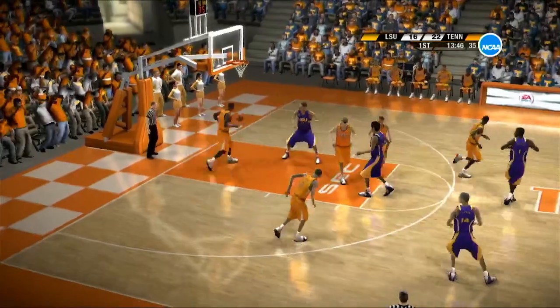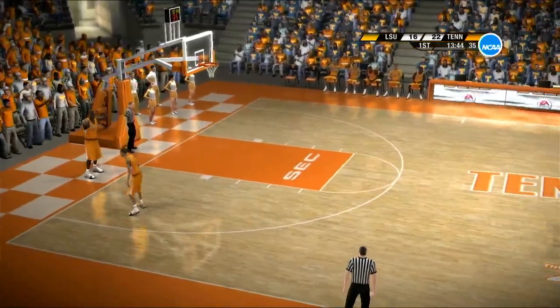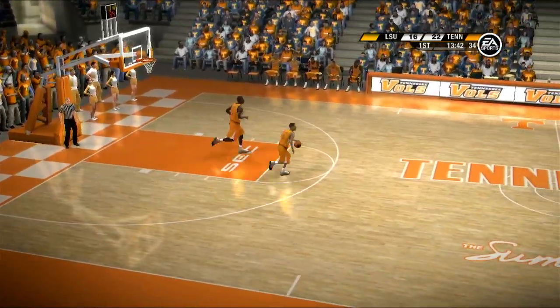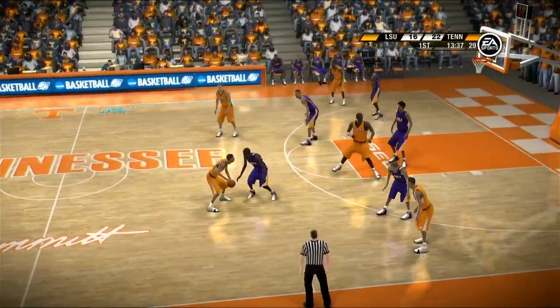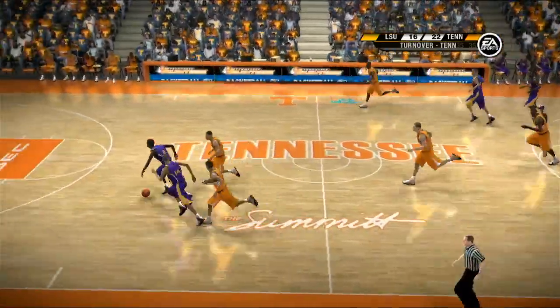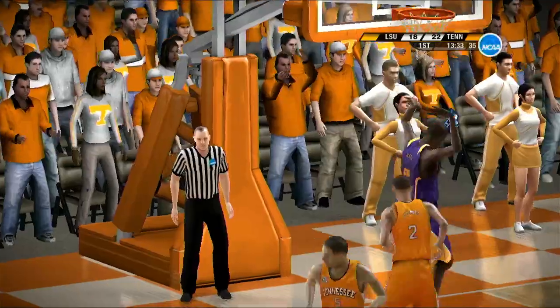Leans in, and he scores despite the hack. They strip him in a basketball. I got a little too fancy. Too much mustard there, baby.